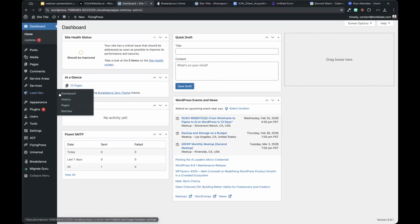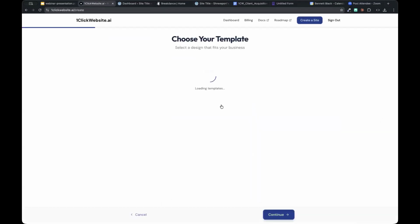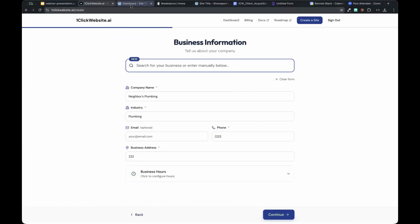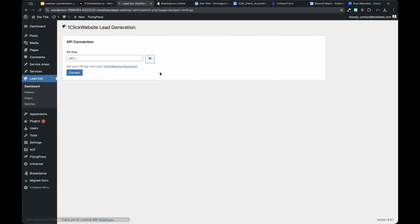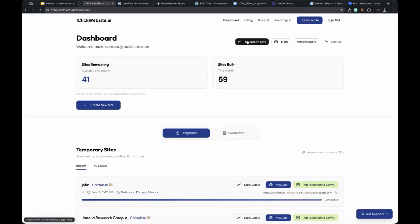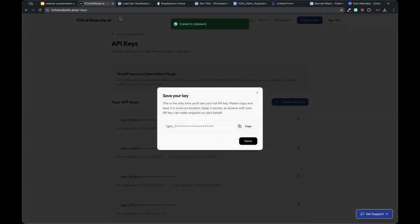So what you do is you'd create a website. You'd use the Home Services 1 template, and it has this lead gen badge on it. So we just built the site. Obviously, we already have it built. With the lead gen plugin, you'll get an API key. I can do this process really quickly here and just show you how this works. I think it's worth sharing for our last 5 minutes or so. So I'll manage the API keys. I'm going to make a new one real quick.